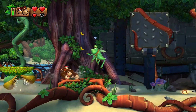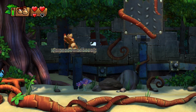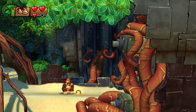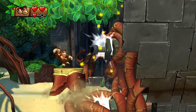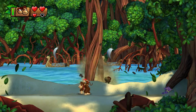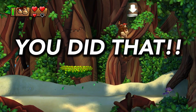It most virtuosically accomplishes this via a phenomenon I call the fun button. The fun button is when there's a context-sensitive button on the controller that you press to interact with an object when standing perfectly still in a zero-action stress situation. In Donkey Kong Country Tropical Freeze, we have these little kettlebell handles popping up out of the ground. Press the button and Donkey Kong grabs them with enthusiasm and yanks them upward with gusto. Immediately, visual popcorn fun explodes into your perception. The level design changes. A platform appears. Look, you did that. Don't worry.